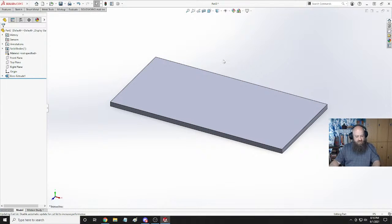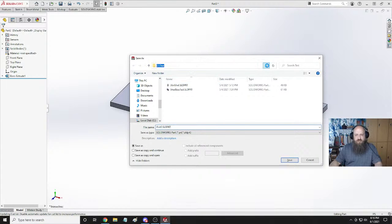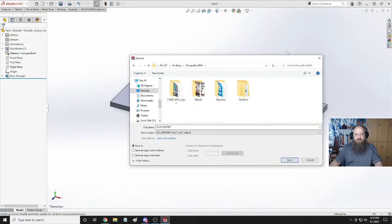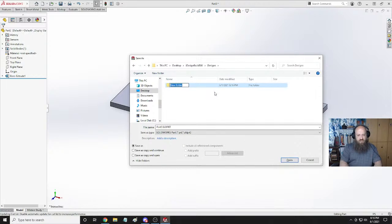Okay. All right. So from there, we're gonna go ahead and save this part. We're gonna save this in, where is it? Oh, desktop. And we're going to do the 10 by 20 shed. That way I keep all of them there, and it's good to be pretty explicit about your part files. That way you don't get confused, or you don't actually name something the same.